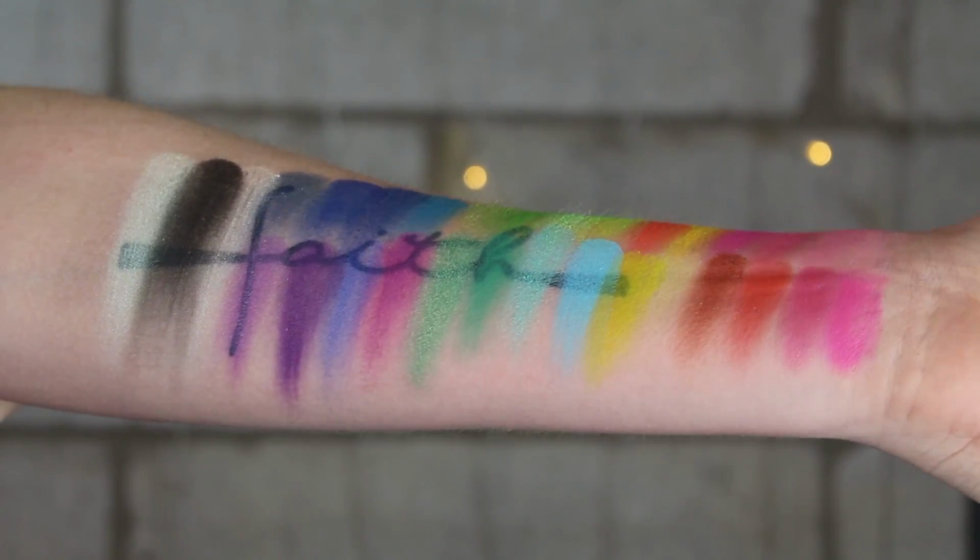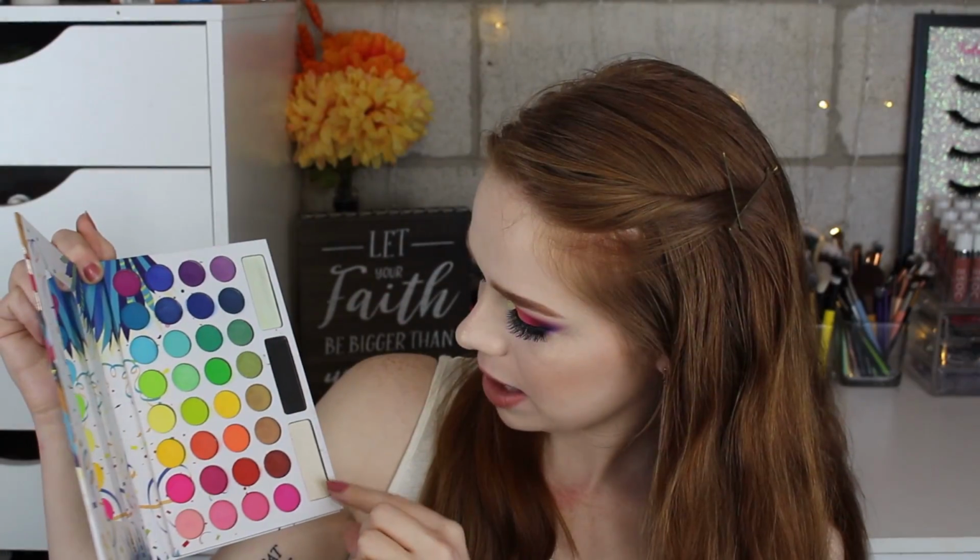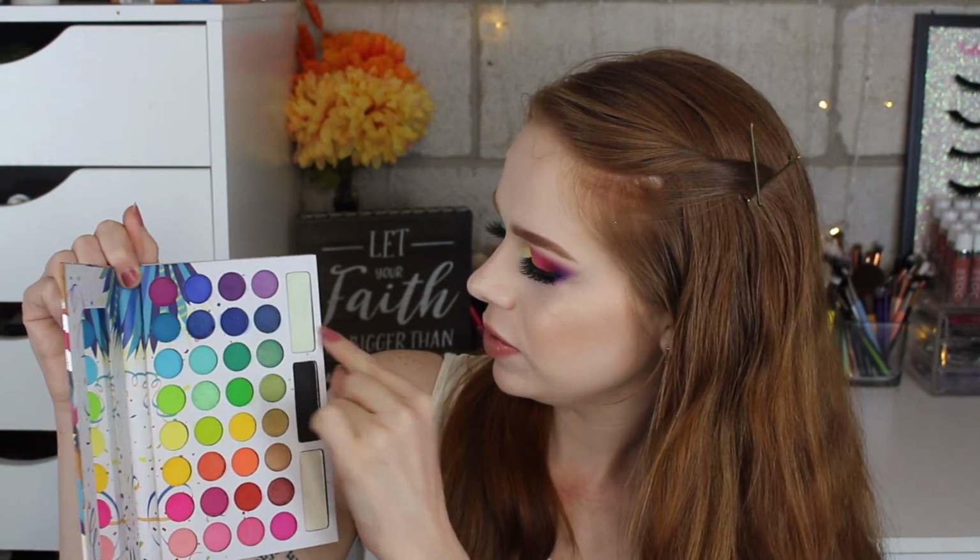I do really like the shades here. There's a really beautiful pinky duochrome, a green duochrome, and a black shade, which I think is really smart and it does really go well with the palettes.